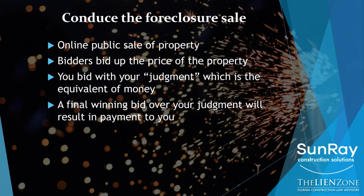If the final winning bid is over your judgment amount, meaning someone else from the public decided to show up online and buy the property, and they were willing to pay more than your judgment amount, again, if we take my example, they were willing to pay $1,001,001, then they will deposit that cash with the clerk. The clerk will then pay you out of those proceeds, and then you've been paid.